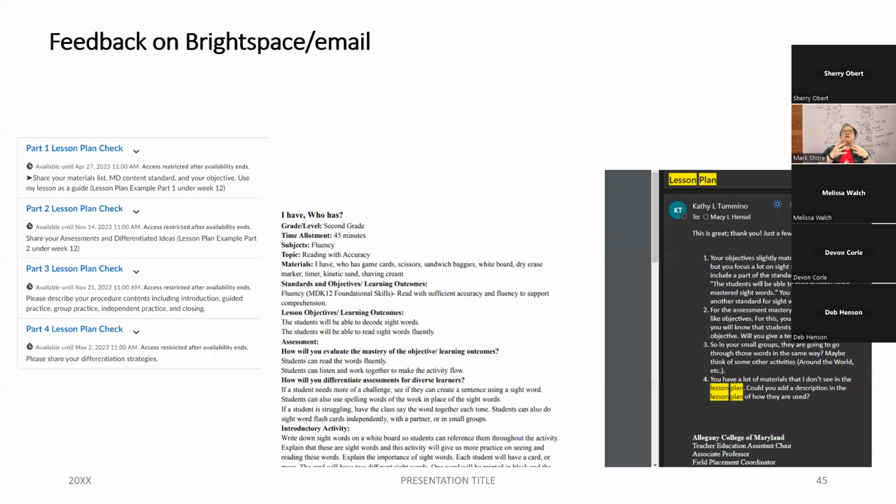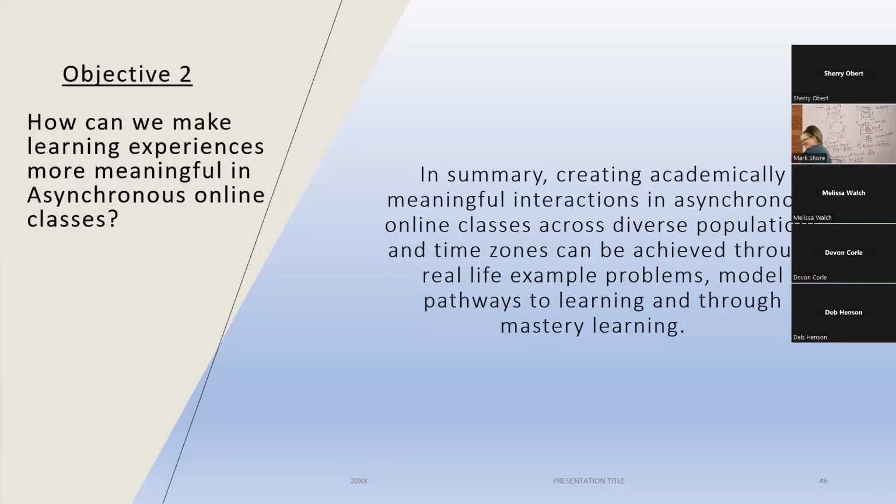It's so nice to be able to have one-on-one communication, even if it's just email or comments on Brightspace or MML, whatever it may be. It really does make a big difference to help students have the best success they can in their major assignments. And you have a great framework there for writing a lesson plan. Absolutely, yes. I've been reading through it. So, in summary of objective 2, we can make our classes meaningful through mastery learning, feedback, just-in-time tutoring, all of those things that contribute to making it meaningful for the student.